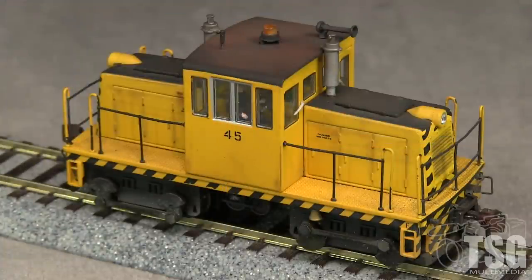At the other end of the size spectrum, you have switchers. Yeah, this thing's really small. Yeah, this is a little General Electric 45-ton switcher that would have been mostly used in industrial kind of applications. I mean, one or two cars, something like that? Yeah, pushing cars around a plant or something. So this is what's known as a center cab switcher, since the cab is in the center. Oh, I see. And it looks like it can go either direction just as easily because the cab also has windows all around it, huh?